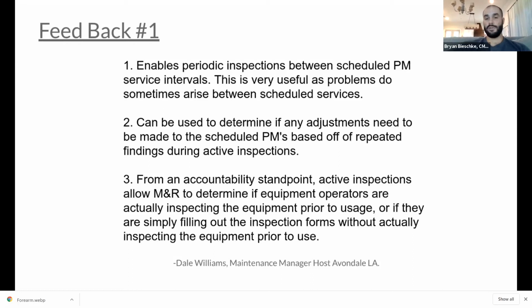And then from an accountability standpoint, active inspections allow M&R to determine if operators are doing what they're supposed to be doing. No pencil whipping. Everyone can probably agree it's pretty common. So there's some accountability there, especially in really fast-paced environments, where an operator jumping in a truck, starting it and riding off is more common than you think.